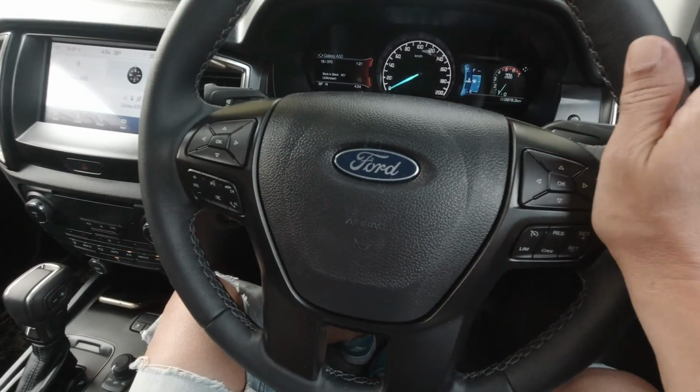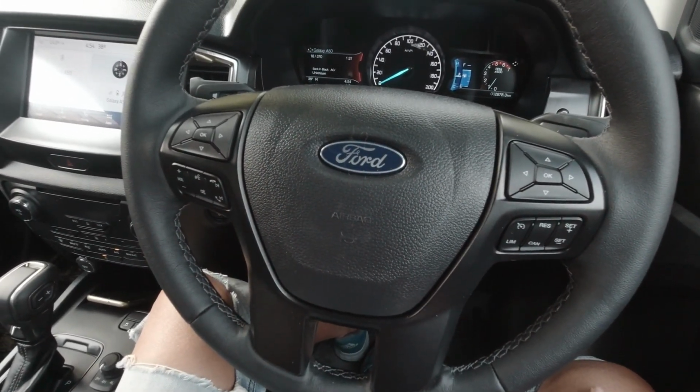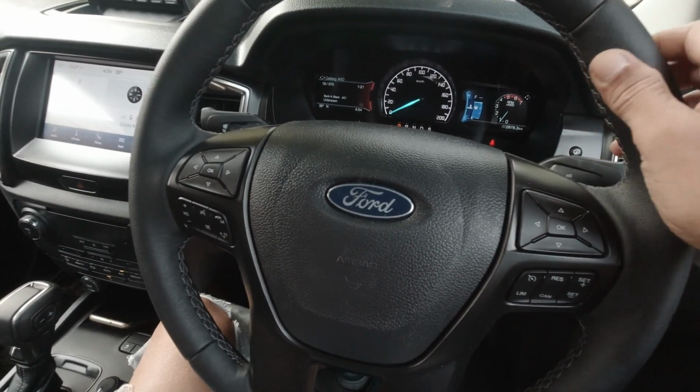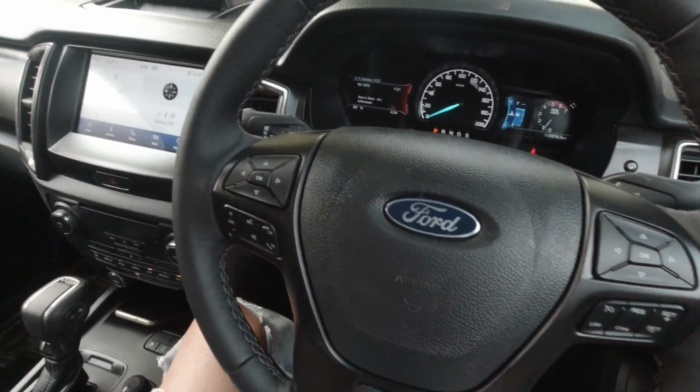Okay, so the steering wheel is multifunction with lots of control buttons over here. It's got leather upholstery, and if you squeeze it, it's also soft. It's padded inside, so very nice feel with the steering.